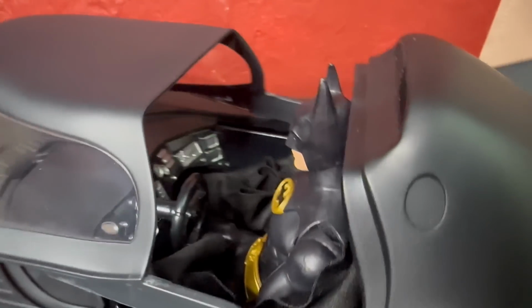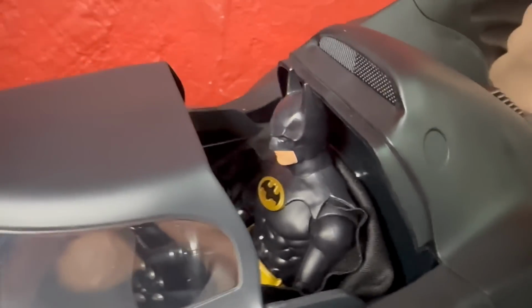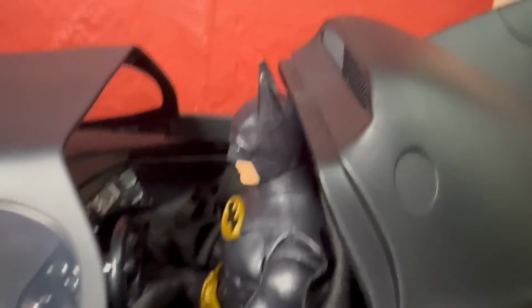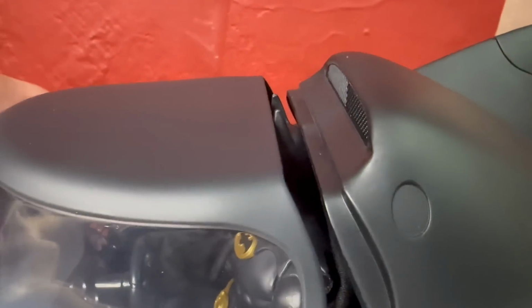Took a little effort to get him in there. Now I know why Todd was just kind of pretending to put him in there in his video, but the thing that is a little difficult are these ears right here, because they don't clear very well. Look at this. Come on, clear. All right, this is the best I can do. There's a lot of glare, and this glass makes it very difficult to see, but I was able to get him in there, okay? I kind of have to smush his head a little bit, so he's not very comfortable, but he's in there.